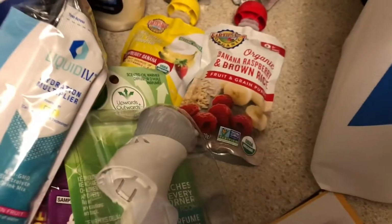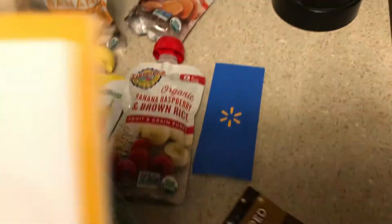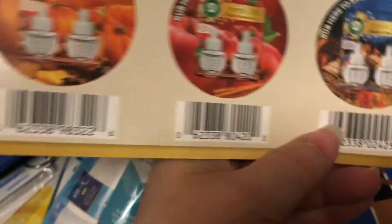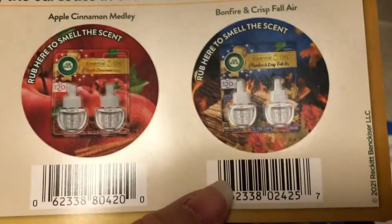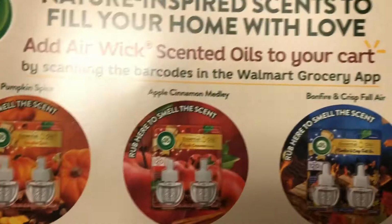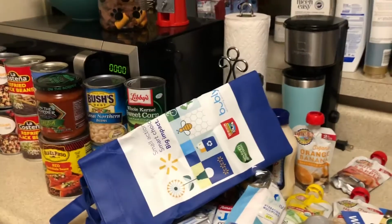This is the thing to scan. So these are coupons. I think those might be coupons. So, yeah. So, that's all I got in my goodies bag. So, yeah, that's my grocery haul.